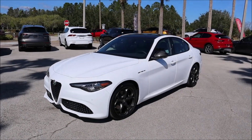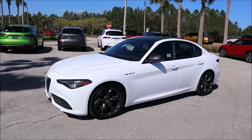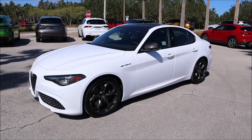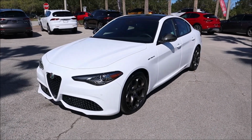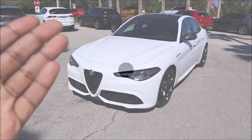Guys, this is the infinity stone of the Alfa Romeo Giulias. We've seen Misano Blue, Alfa Rosso, and Volcano Black. This is the final color you can get the Alfa Romeo Giulia Estrema in, the most extreme version for 2023, and this happens to be the cheapest or least expensive. Let's check it out.